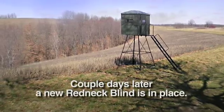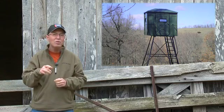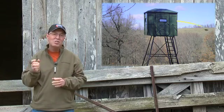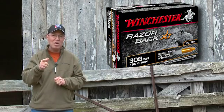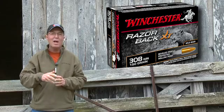The setup Adam's confident in may require a little bit longer shot than what we originally thought. So I'm switching to a .308 with my Razorback ammunition so I can reach out there and touch them a little bit further. Nothing like long distance pork.